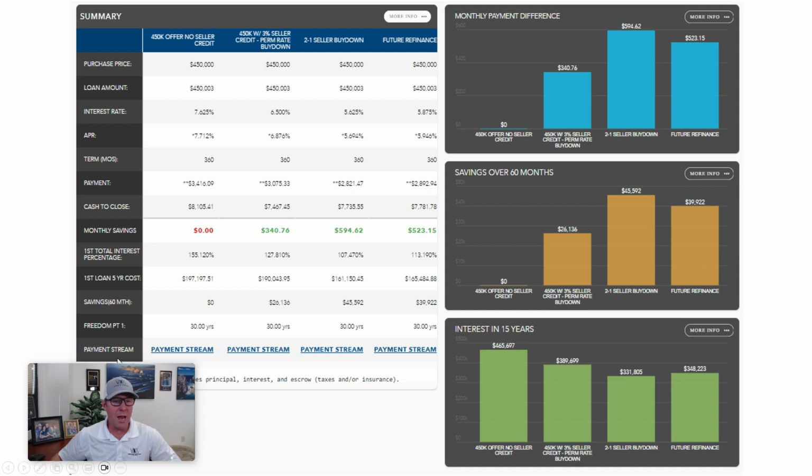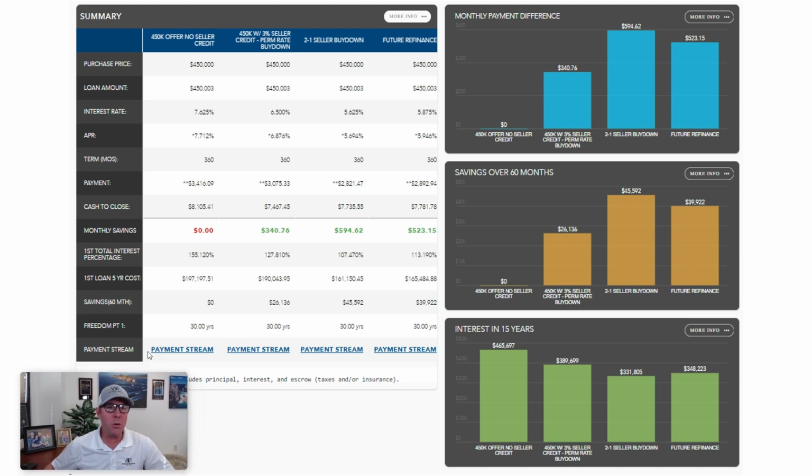This is what I call my total cost analysis. So what we're doing today is, if you have an offer that you're going to be making and you're in the pre-qualification phase, whatever it may be, let's present to the buyers some options to get the best rate possible. So assuming, and this is on a VA loan, a $450,000 purchase price, this section that we're looking at is if we're doing 0 down on a $450,000 offer and we're not asking for anything. This is a traditional offer. The rate would be 7.625. But if we were to ask the seller for 3% to do a permanent rate buy down, that's the next column.